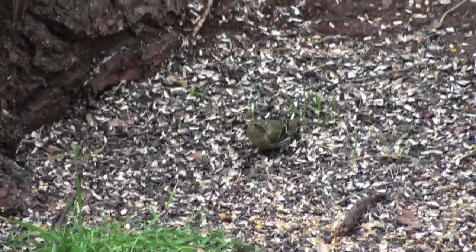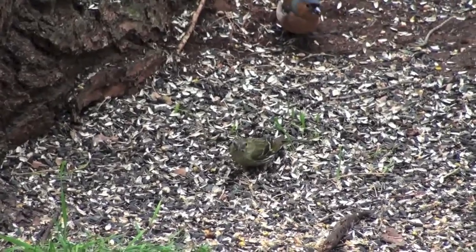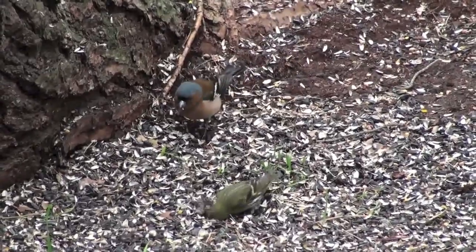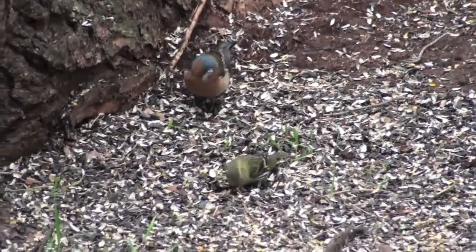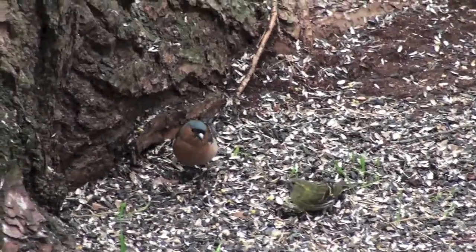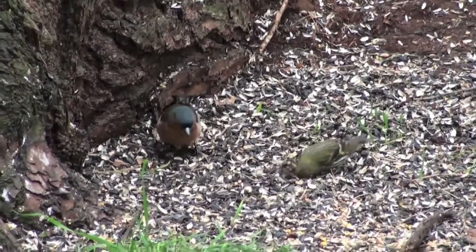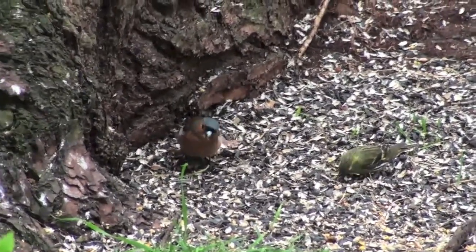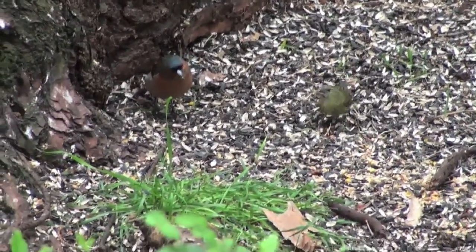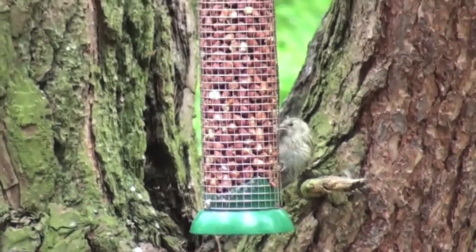Also, the chaffinch and siskin both were making the most of the seed on the ground. The chaffinch is the UK's second commonest breeding bird. It is probably the most colourful of all the UK's finches. The siskin is a small, lively finch, smaller than a greenfinch. The siskin is a resident breeder across the UK, but is most numerous in Scotland and Wales. This siskin preferred the bird feeder.